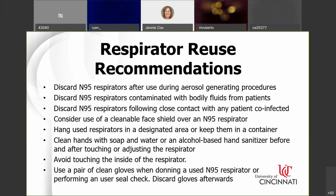So I just wanted to touch on respirator reuse recommendations. They do recommend that N95s be discarded if they've been used in aerosol generating procedures, contaminated with bodily fluids from patients, or in close contact with infected patients. They do recommend wearing a face shield over your N95 to keep it clean, and to hang the respirator in a designated area like a paper bag to keep it clean and safe.